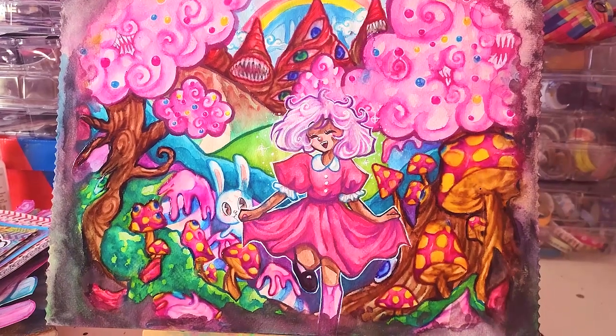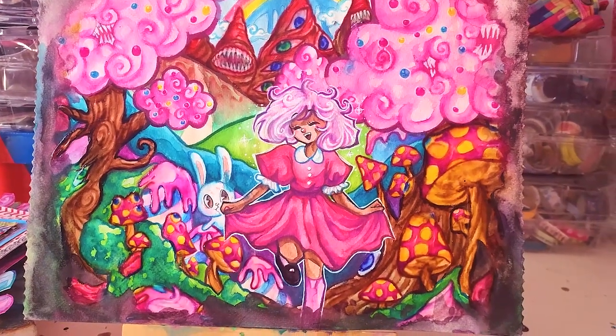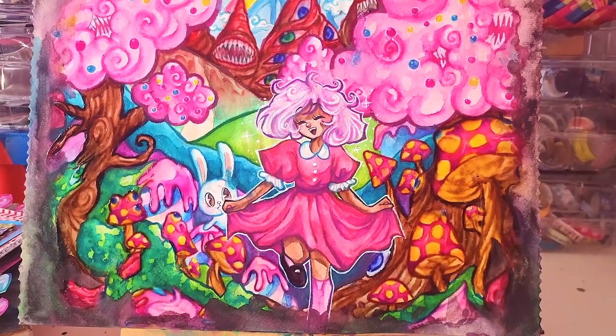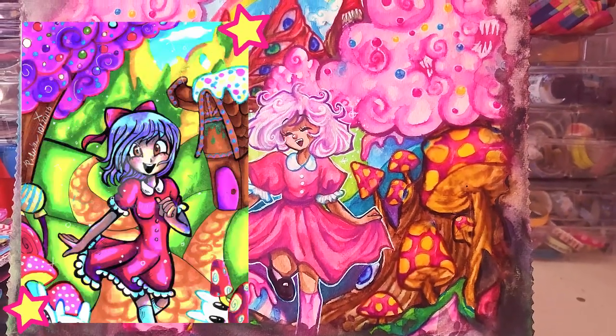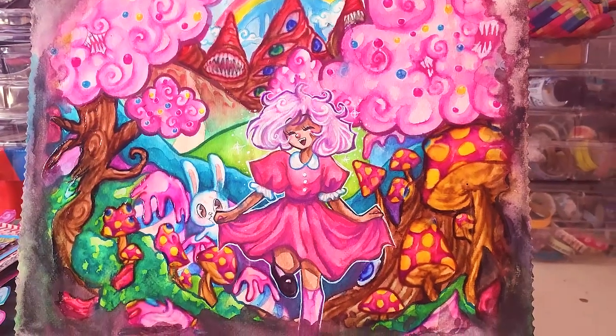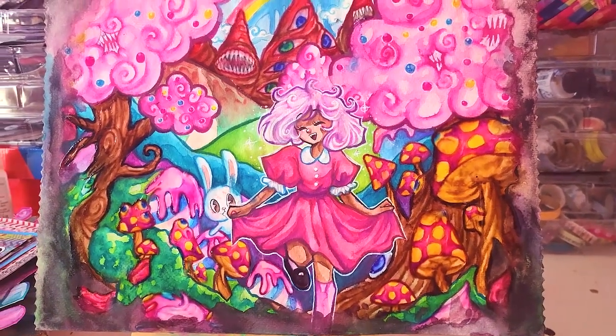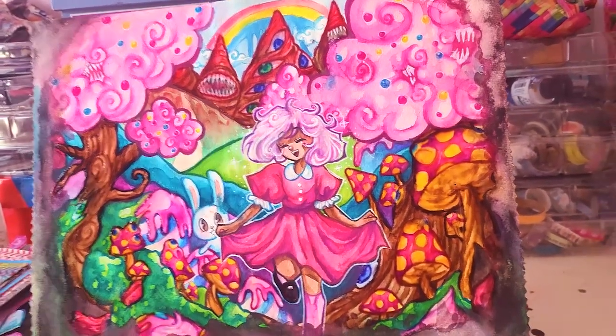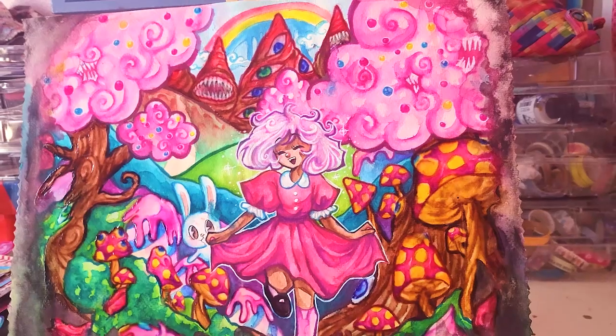Okay, this was another titled one. I think it was Rotten Candyland or something like that. I really love this one. It's actually a remake of an old drawing that I made for an assignment for class where it was something about work from work as a prompt. So I was like, oh, work from work? I guess that means making a redraw of a previous work because you're working from a work.